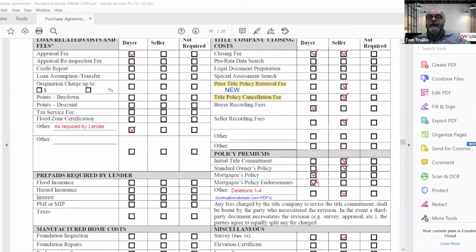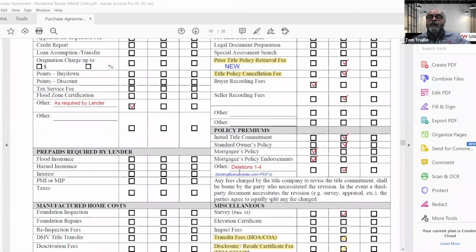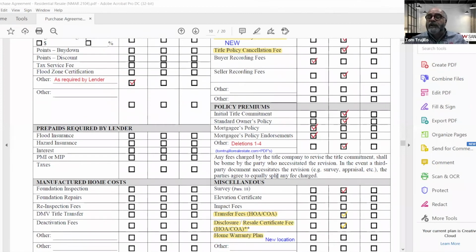Mortgagee is on the buyer side. And always deletions 1 through 4. Those are those famous ones people ask me about. Those are exceptions to the policy. I always dump it over to the seller. And for all of you who have begged me, Tom, what does that mean? You can go to my Tom Trujillo Real Estate, go to the PDFs, and there's a nice little copy there for you to share with your clients.